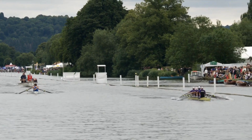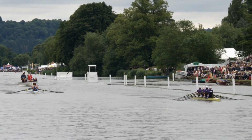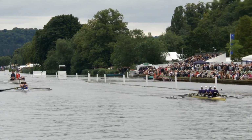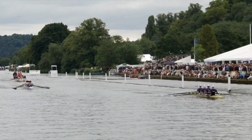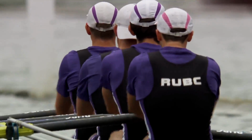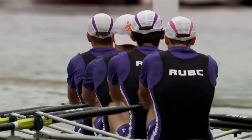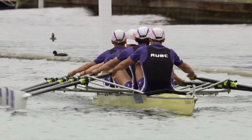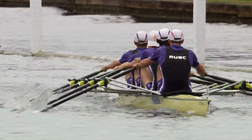Yeah, and I think also looking at what Reading are doing, they let that catch breathe a bit, don't they? They're in no hurry just to snap back on it. No, it's quite relaxed. It kind of drifts in a little bit. That's something that I'm sure they can work on. They do have three lightweights in the boat, and they've got the big gun in the free seat. That's what we'll call it. So it's a tight little unit.